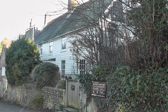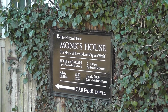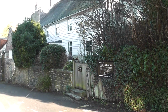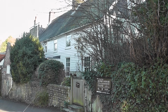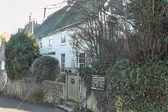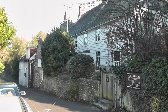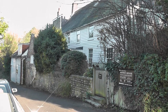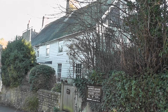So in the village of Rodmell, here's Monk's House, now a National Trust property. It's where the novelist Virginia Woolf used to live, purchased in 1919 apparently, just at the end of the First World War. And then ironically, apparently, she killed herself in the nearby River Ouse during the Second World War. Walked into the River Ouse with a load of stones in her pockets, weighed herself down and drowned in 1941. Anyway, quite a pleasant little village this.